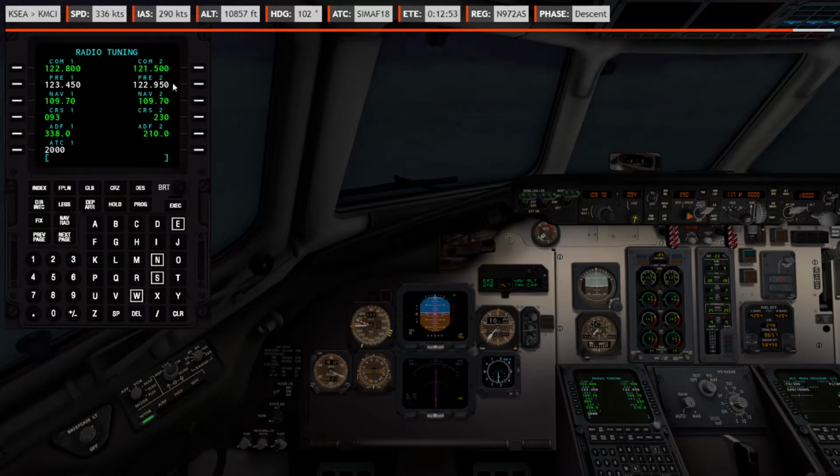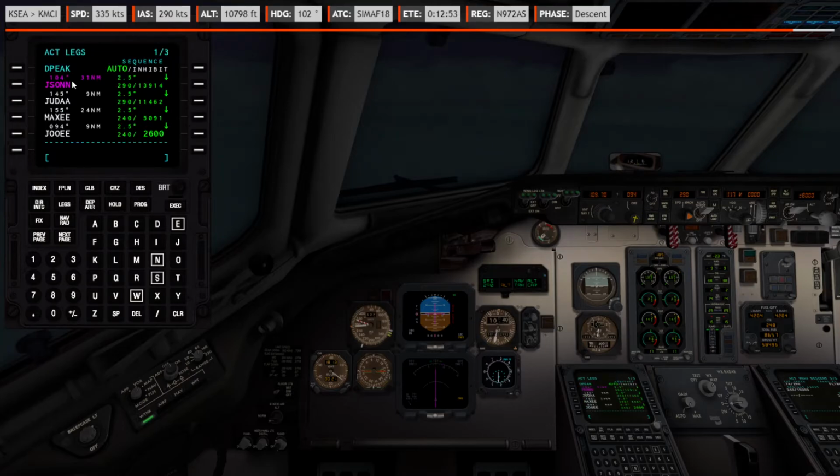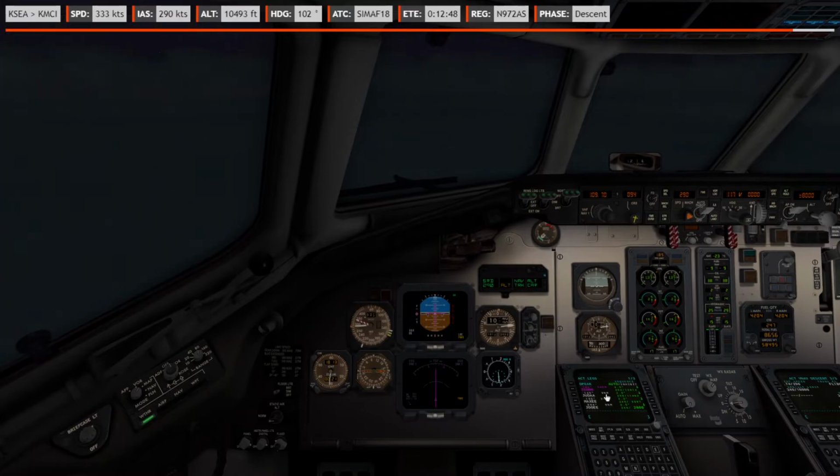ILS. Just making sure everything's lined up right. Okay, 9 miles to Judah and then 24 to Maxi. Okay, as we decelerate.